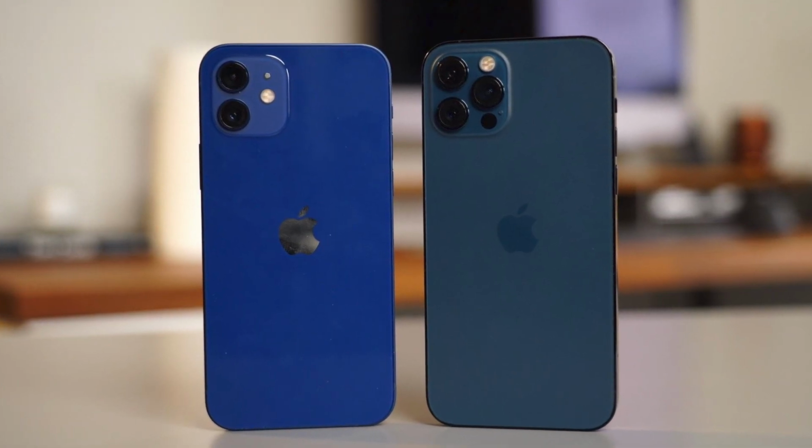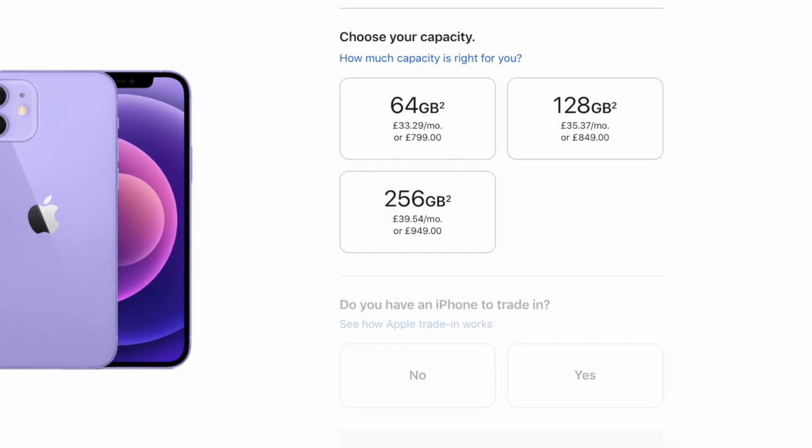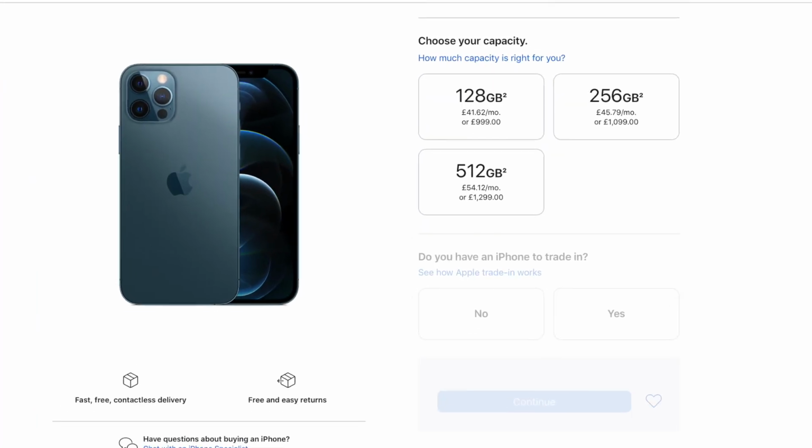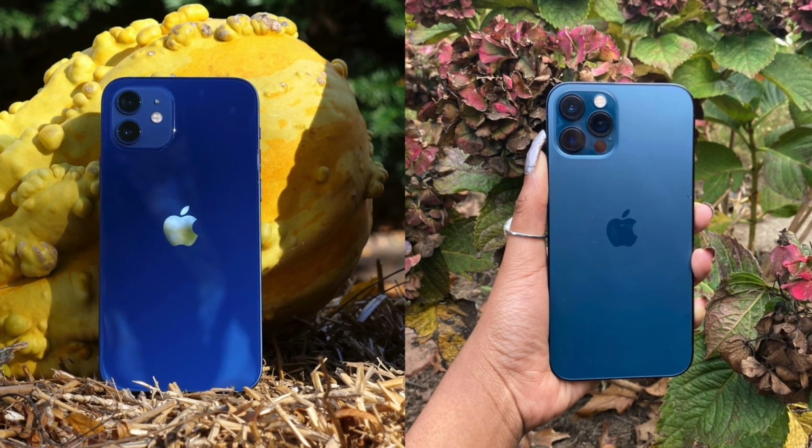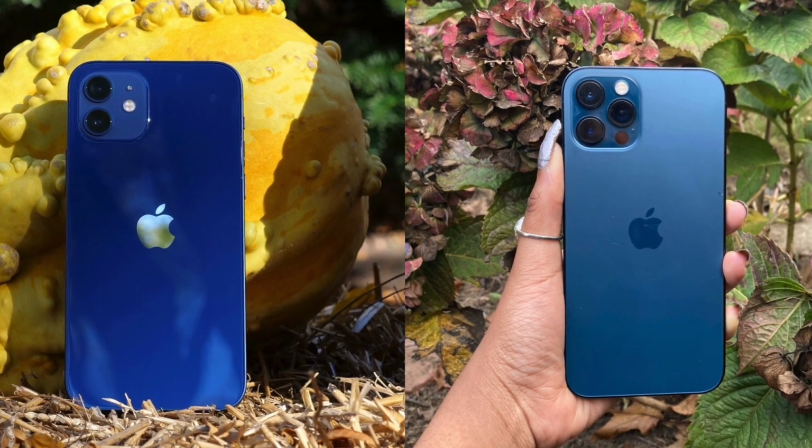Now this does make sense in my opinion because the regular iPhone 12 was the better buy last year compared to the 12 Pro. In fact, there was nothing to justify the higher premium with the 12 Pro, and so I think that's why Apple gave the 12 64 gigs of base storage compared to 128 gigs on the 12 Pro, since of course that gave the Pro a much needed edge over the regular 12.